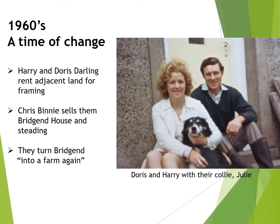The 1960s saw many changes at Bridgend. Chris Binney decided to retire and to sell the farm buildings. Harry and Doris Darling were already renting and working the land that had previously been Dixon's nursery and had closed down. There they grew barley for sale to the local breweries and turnips, which they transported over to the shops in the Glasgow area. They decided to buy Bridgend House, as it was known then, and as Harry put it, they turned Bridgend into a farm again.